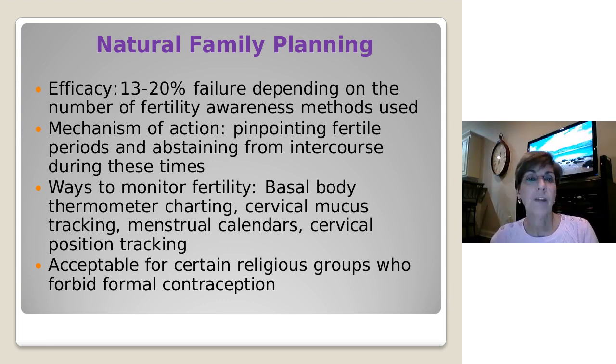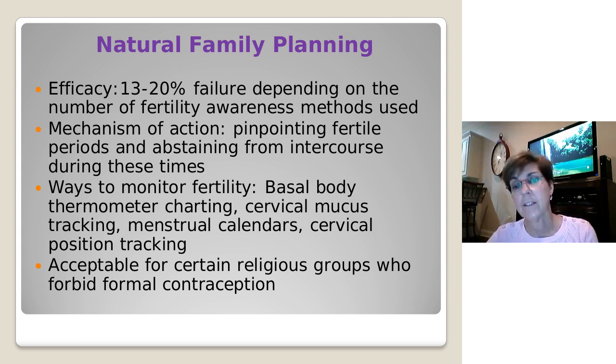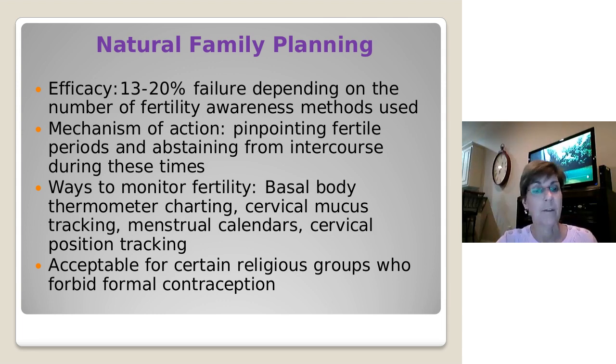ovulating. So natural family planning, there are several different methods of this. We're not going to go over a lot of this, but failure rate is kind of high, 13 to 20%, depending on the number of methods that they use. They can use several different methods to make it a little more effective. The mechanism of action is to try to pinpoint the fertile period and abstain from intercourse during these times. There are different ways to monitor fertility: the basal body temperature charts, cervical mucus tracking, menstrual calendars, cervical position tracking. They can use several of these methods together to make the methods a little more effective. And this is acceptable for certain religious groups who forbid formal contraception, and for women that just want a natural method and don't want to use any drugs.